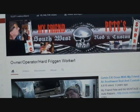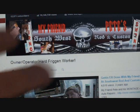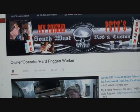I added SWRC on each side over here, and then I also added a picture of Minnie and little Bruno over here, and then underneath this, we got a picture of me, and then it says My Friend Pete's Southwest Rod and Custom. It looks a little bit busy, but I don't care. That's the way it is. That's how it's staying, and that's the way it's going to be.